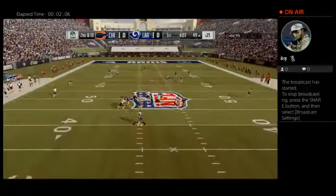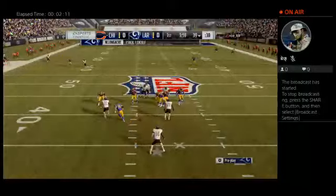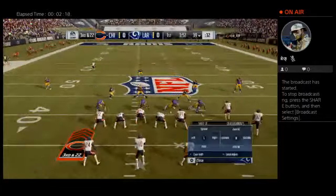2nd and 10. It's Trubisky again. And he's going to be grabbed and pulled down. Matt Longacre coming hard that time. He's able to run him down for a loss of 12.